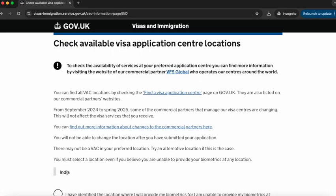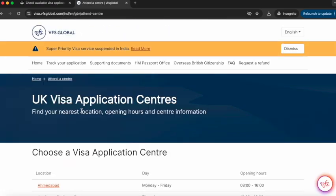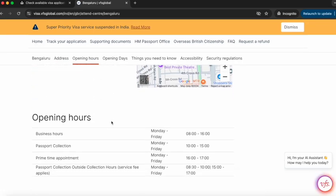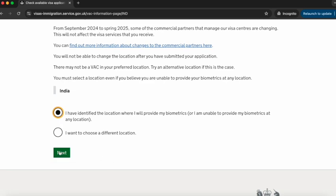The next page is asking you to check the available visa application center locations. For example, let's look for a visa application center in Bangalore. After finding the available visa application center in my city, I came back and checked the button that I had identified a location where I can provide my biometrics.